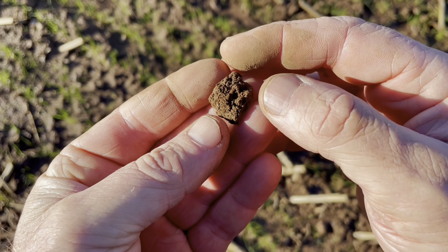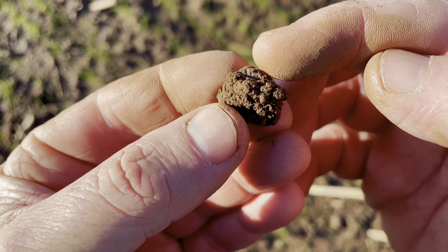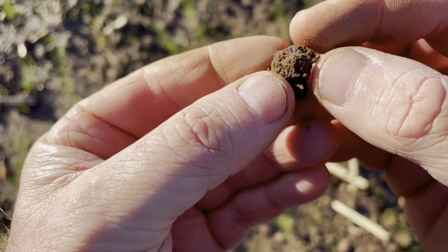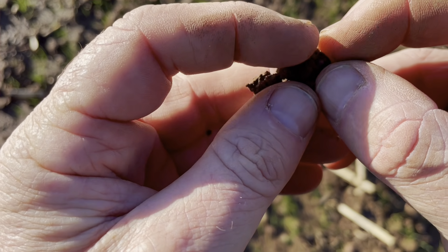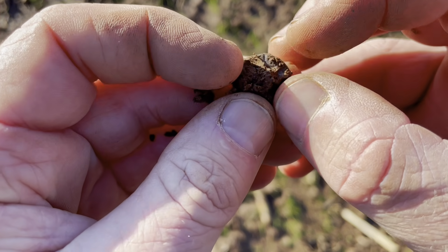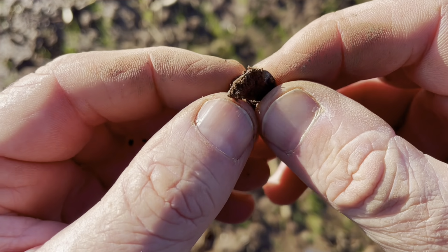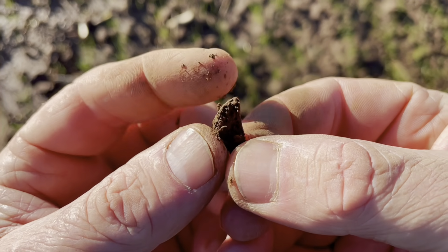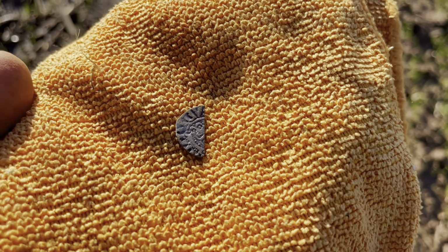Right, this is a good one, I think. Can you just see in there? We've had a few of these, and I'm hoping... oh, blimey, it's either broken or there's something going on. Very difficult not to move. I think it's a cut half actually. Had a few of these up here. Right, I'm just going to clean it up a sec. Right, so there we go.